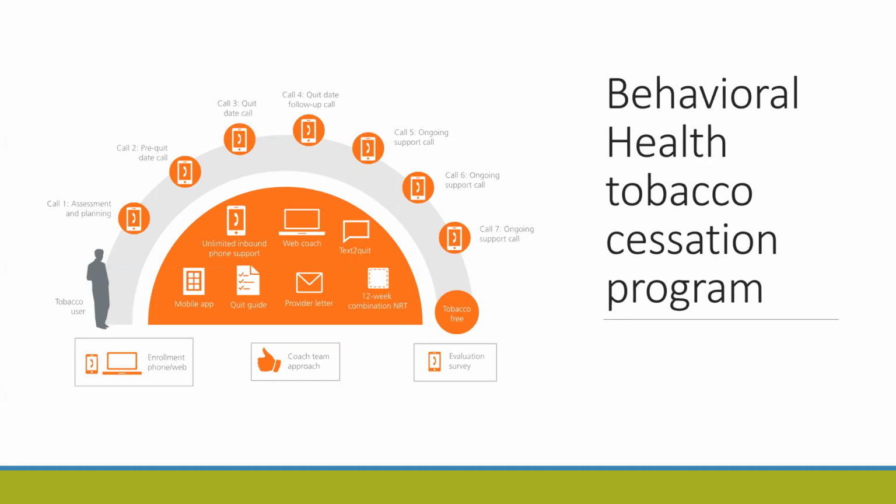There is a 12-week regimen of combination therapy of nicotine replacement therapy, the patch, and gum or lozenge, as well as a letter sent to the participant's healthcare provider informing them that their patient is attempting to quit tobacco and giving them some suggestions on how they can support them in the process, in order to provide a fully comprehensive approach for this quit attempt. Now, the team of dedicated quit coaches has received additional extensive training on mental illness and tobacco cessation, and they are able to flex intervention content and tailor the treatment to these participants.